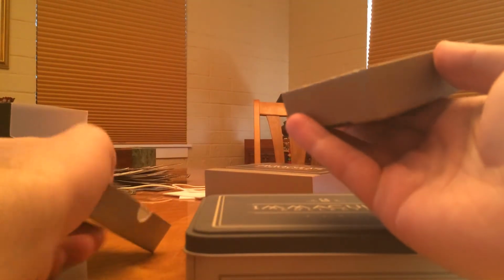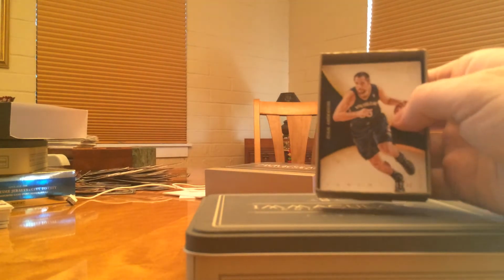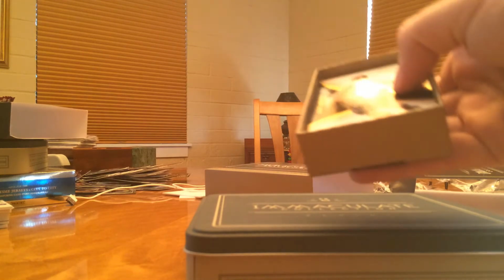Okay, please not Stephen Curry. Hey, it's not Stephen Curry. Instead, it's another guy who haunts me. Ryan Anderson. It is really, really low on cards, though. So these are all very thin.